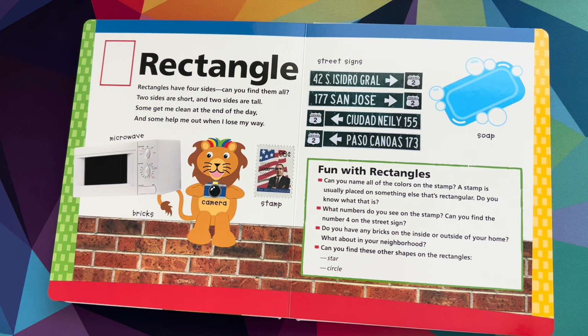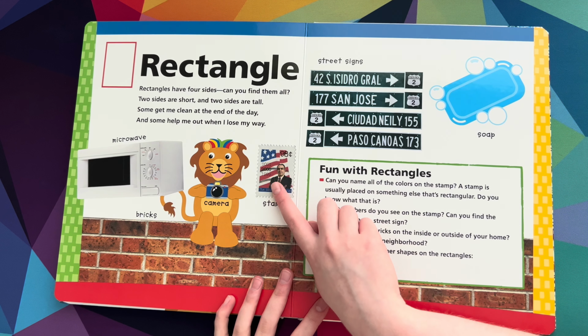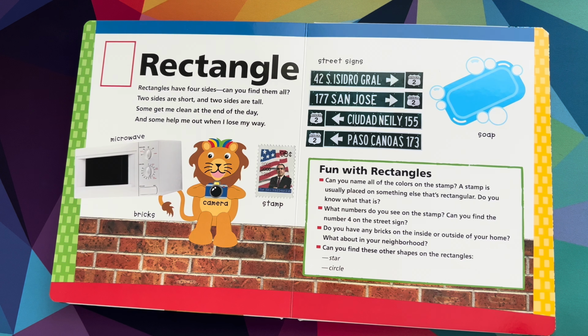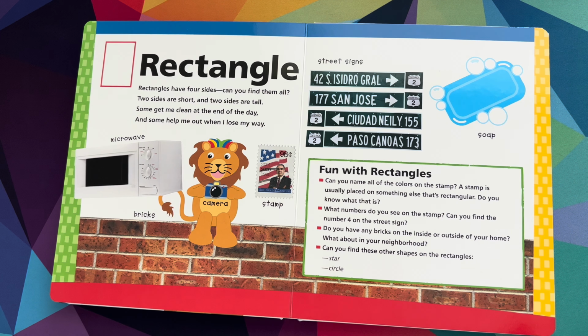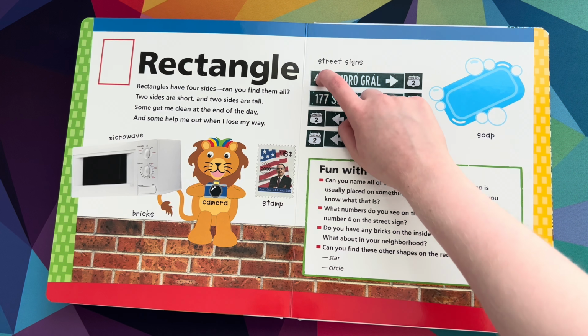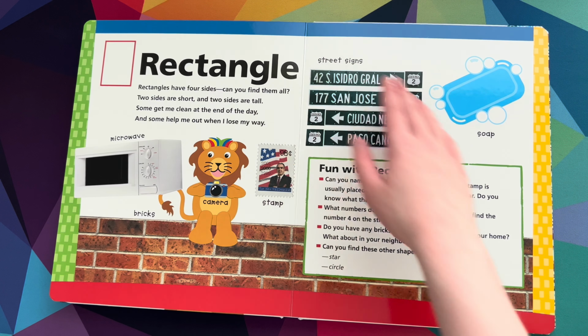What numbers do you see on the stamp? Can you find the 4 on the street sign? 2001, 2000, 1999. I see 98. And then where's the number 4 on the street sign? I see the number 4. Where's the number 4? The 4 is right there. If you take away the 2, you just see the 4. Can you say 4? 4.